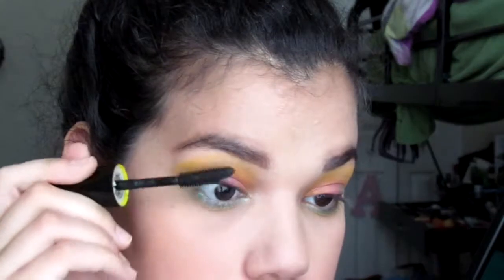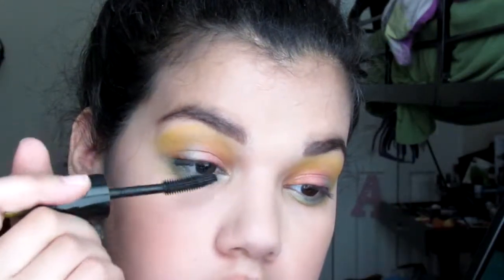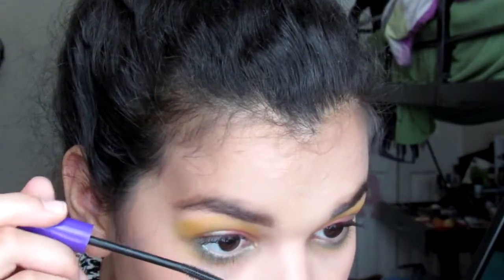And then I just use my MAC Instacurl Mascara in Insta Black, and I'm just going to apply that to my upper lashes. And then I'm using Wet n Wild's Megalength Mascara on my lower lashes.